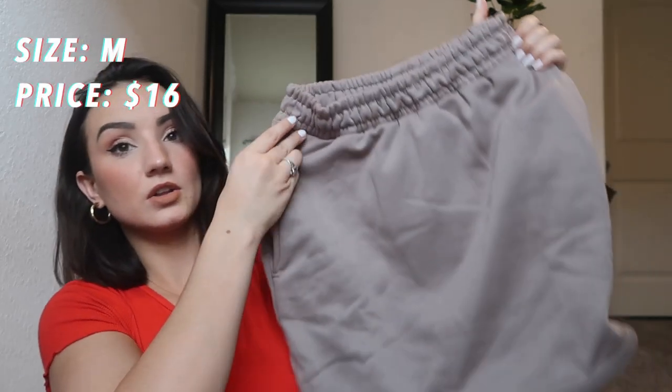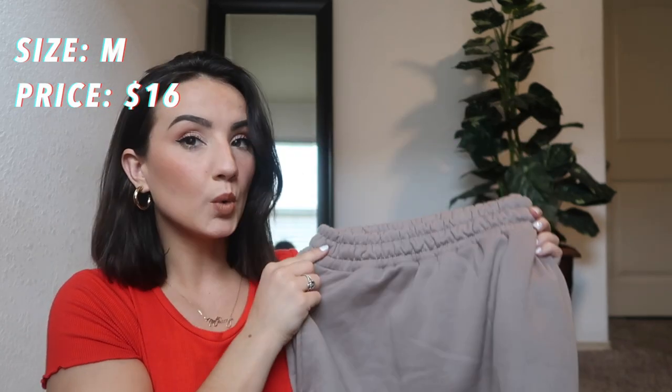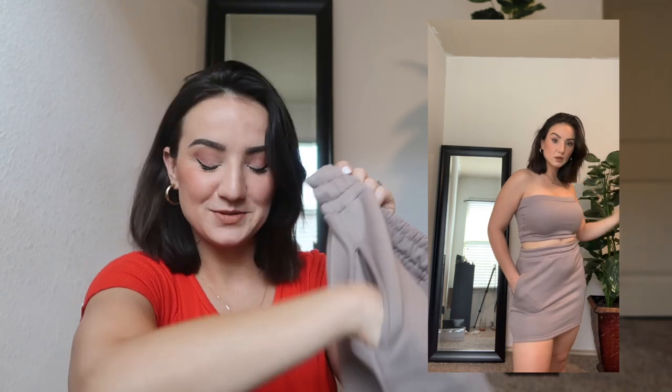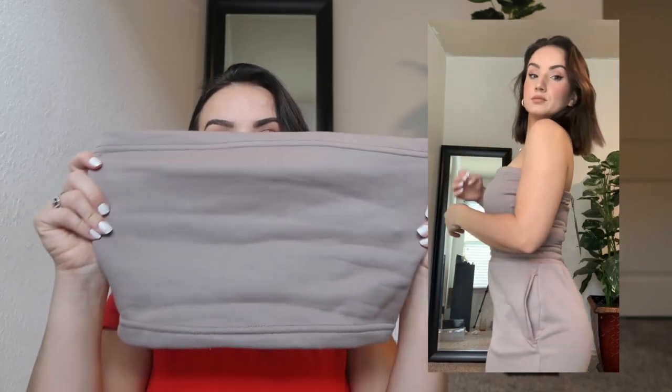Okay, next up, I got two-piece sets. I'm pleasantly surprised and pleased with these. Love the color on this, chocolate, like mocha. So this is the skirt. It does have pockets. You know we love pockets around here. And then this is the little tube top.